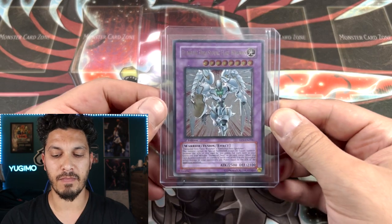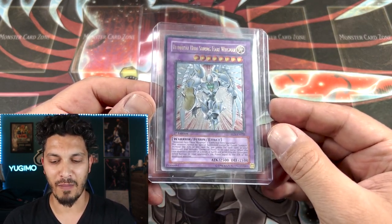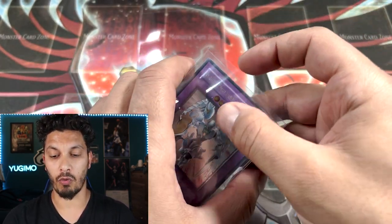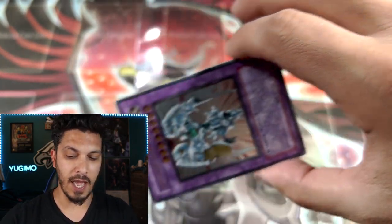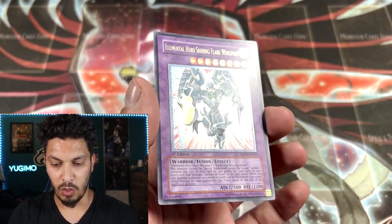Now, before we throw it back to past Yu-Gi-Oh, we have this Elemental Hero Shining Flare Wingman Ultimate Rare that you guys saw me pick up with the one and only Ruxin34 at Charlotte Collecticon. Got her double sleeved here. Let's take another quick look-see at it, give you guys a nice look at how absolutely beautiful this thing is.